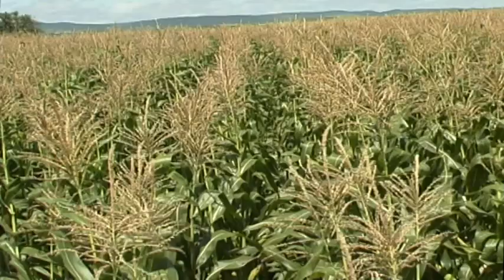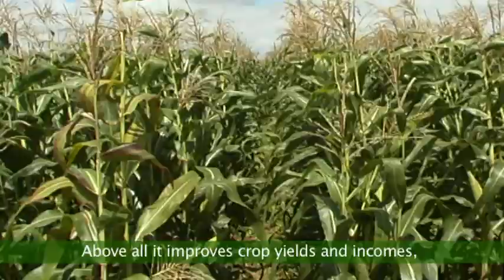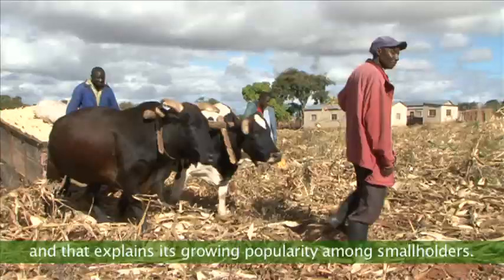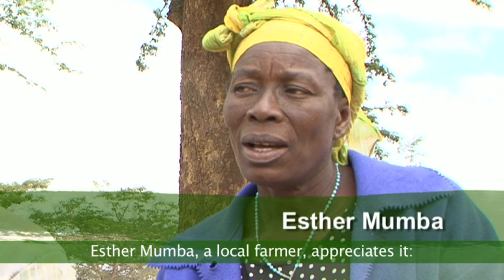What benefits does conservation agriculture bring? Above all, it improves crop yields and incomes, and that explains its growing popularity among smallholders. Esther Mumba, a local farmer, appreciates it. "What we are discovering is that we are better off today compared to those years before we started conservation agriculture."